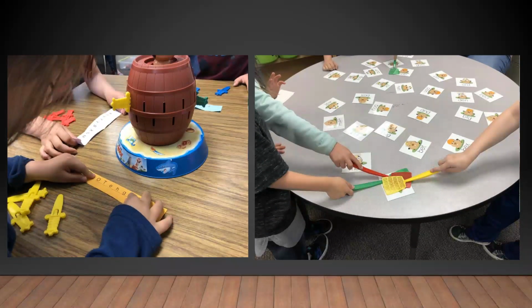Here are a couple other examples. The one on the left is the game Pirate Pop that you might see at Walmart. I found it on Amazon. When you play the game, you go around the circle and put in a sword with your students. As I was playing this with my grandchildren one day, I thought this game would be a lot more fun if you had to do something to earn putting the sword in. So I printed some letter naming probes off the internet, and they draw one of the strips and name the letters as quickly as they can, which is building alphabet fluency.